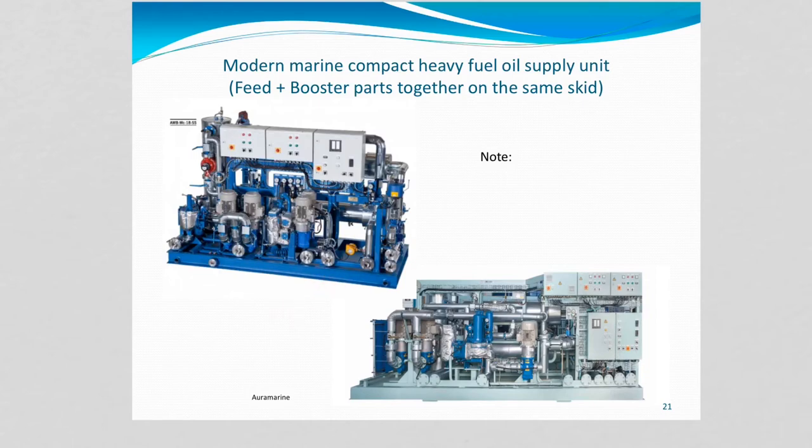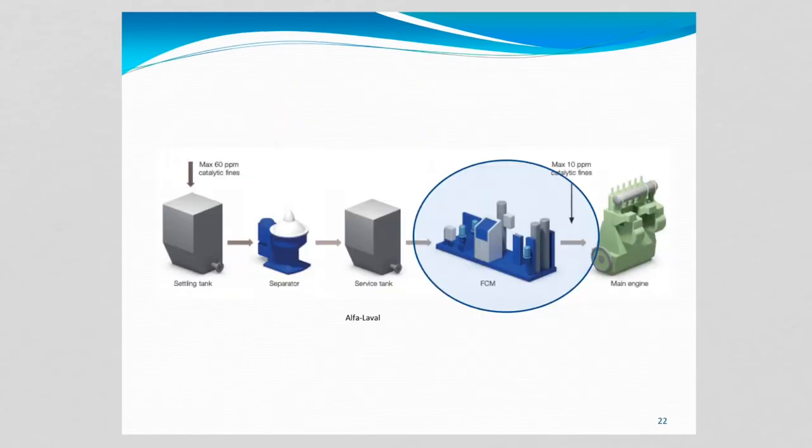You save a lot of time as well using skids in assembling things. They are pre-tested, then they are put on the vessel. It's all prepared, and you just have to connect them. So you save a lot of time during construction. That's another view of the system.